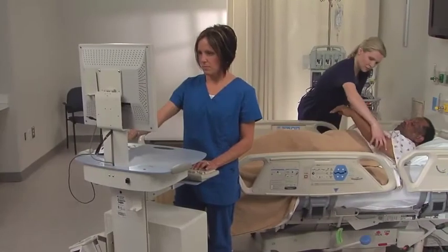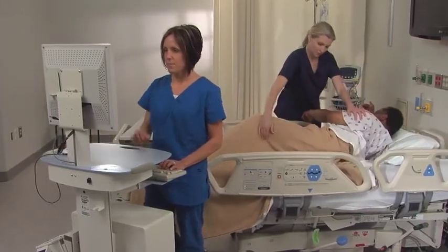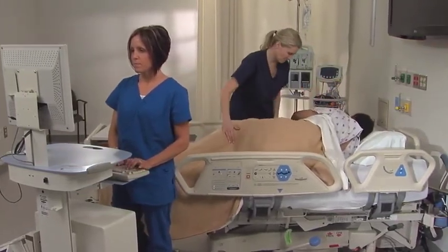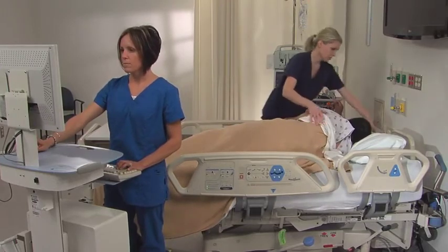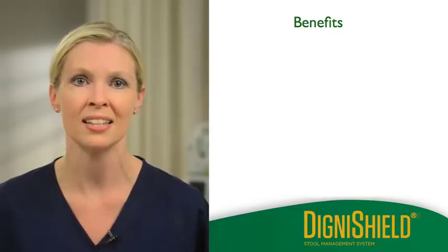This video will provide training on the Dignishield Stool Management System, which has been designed to help manage issues related to fecal incontinence and diarrhea for bedridden patients. The Dignishield Stool Management System, SMS, with odor barrier properties, is intended for fecal management by diverting and collecting liquid or semi-liquid stool to minimize skin contact in bedridden patients and to provide access for the administration of medications.